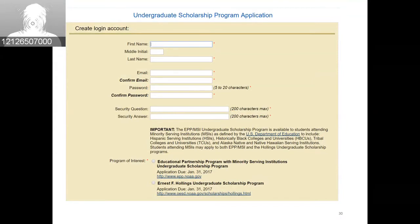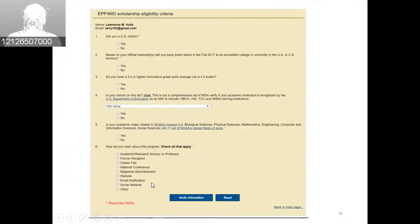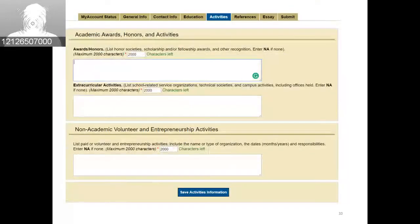So you can apply for both undergraduate and Hollings, but perhaps you need to have 2 login accounts. Not sure about that, but we can check it out. So this is Lawrence's page. He actually created this for us, and he helped a lot of students apply. He was a true ambassador of the NOAA scholarship here on City College campus. So as you can see, this is just an application process.